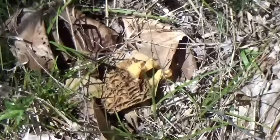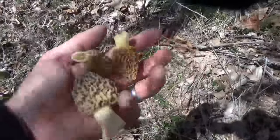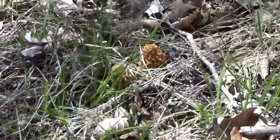That one's gonna stay here for Mother Nature to put back in the ground. Another three here. Just up the way here. One. Two.